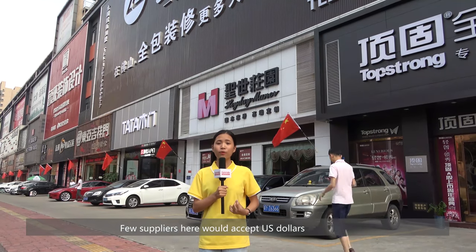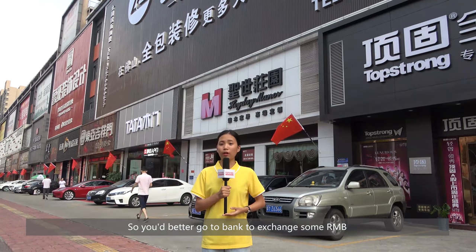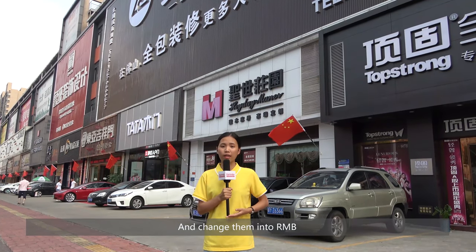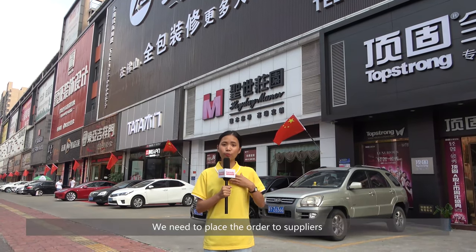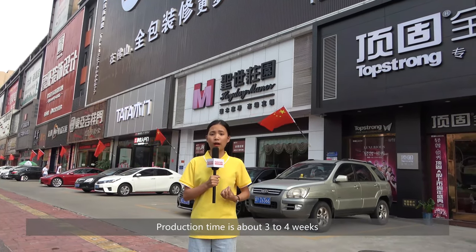Few suppliers here will accept US dollars, so you can go to the bank to exchange some RMB or find a buying agent to help you collect the US dollars and change them into RMB. Most of the building materials here are not in stock, so we need to place the order with the suppliers, and the production time is about 3 to 4 weeks.